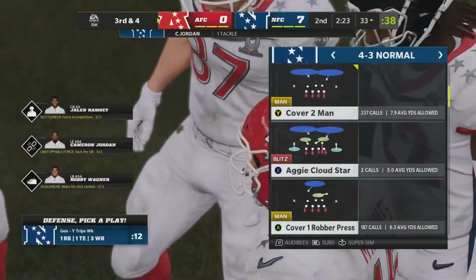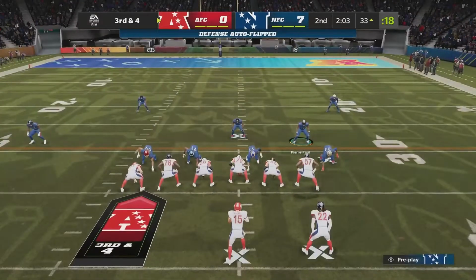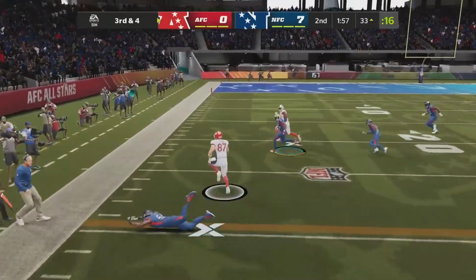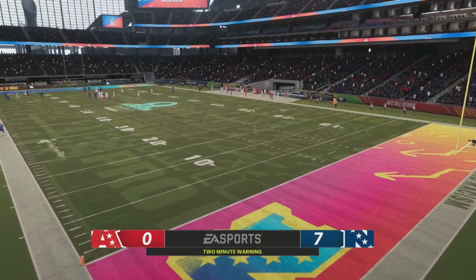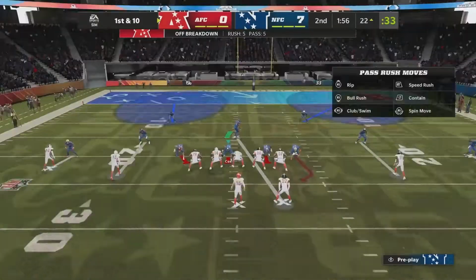2 yards the gain there, and now they're left with a 3rd and about 4 for a first. To throw, it's Mahomes. Complete, the tight end Kelsey. And he's going to get this down near the 20-yard line. Second quarter action, 1:56 remaining.